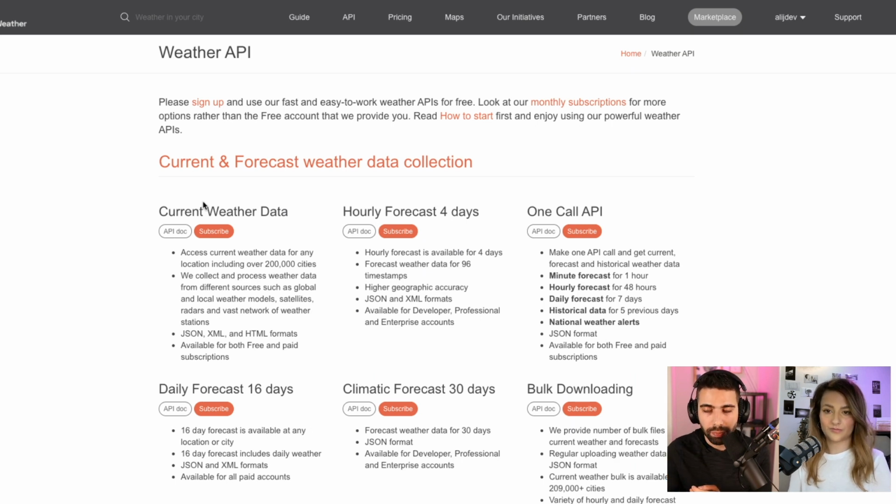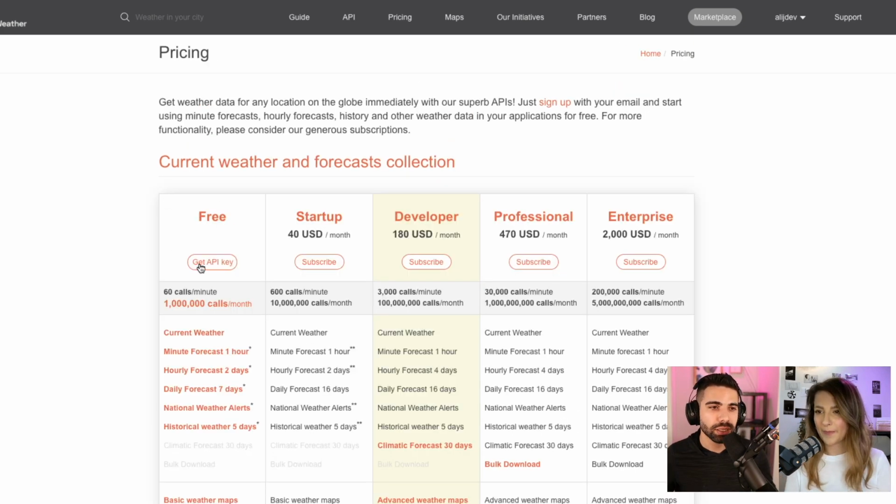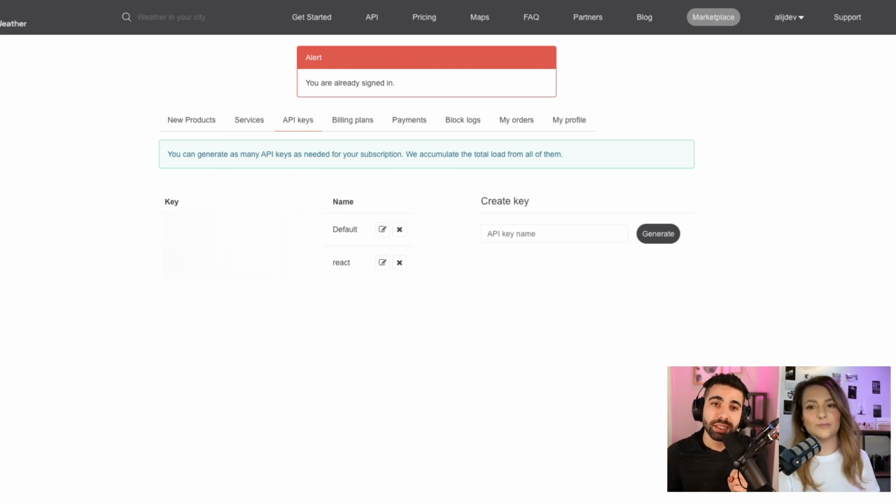But the robots, they use a different authentication. So let's get this one current, and then we're gonna use the free version. And then here it says it's gonna give you a key. This is going to connect our program with the weather. So it's gonna give us a key. This key is never good to share because it's like your password. Okay, I'll blur it.